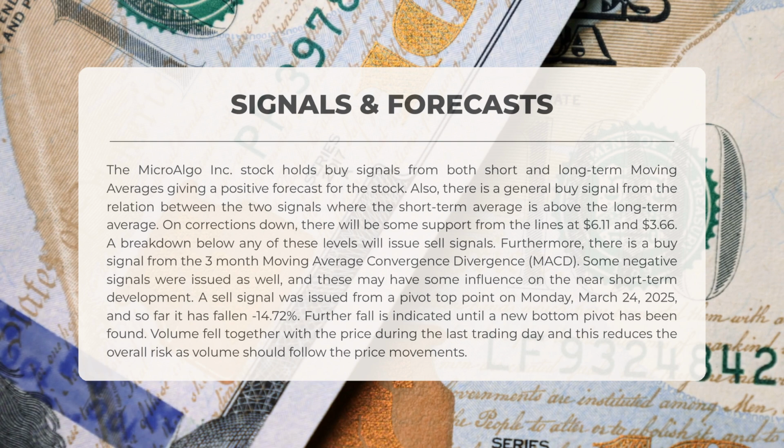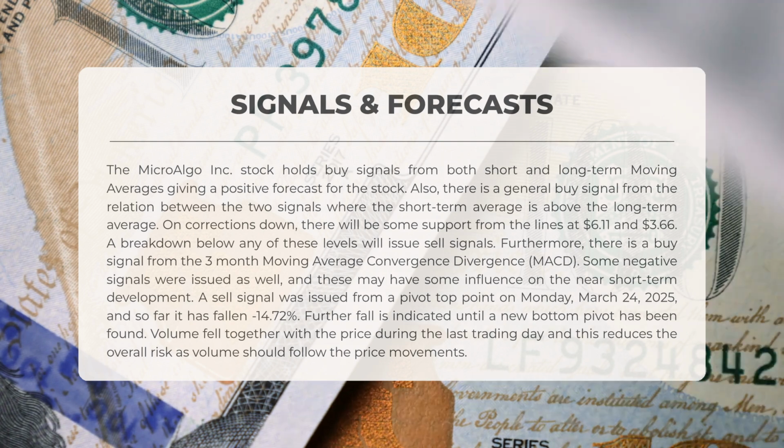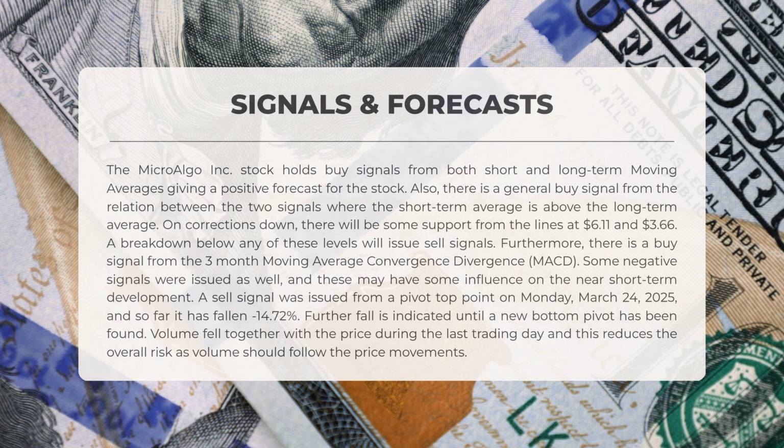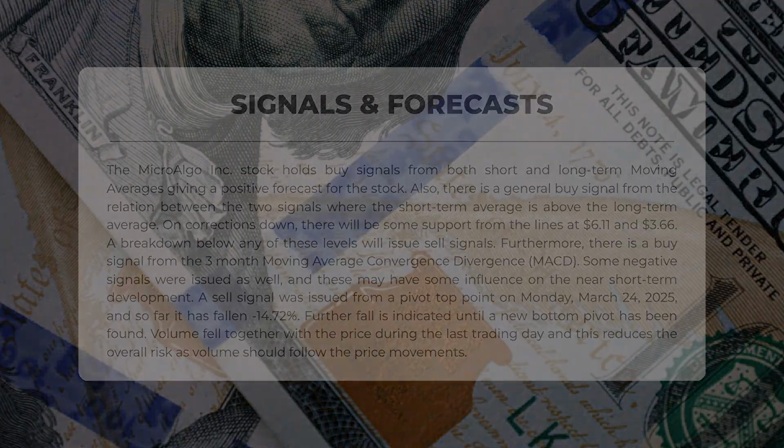However, some negative signals have also been issued, which may affect near-term developments. A sell signal was generated from a pivot top point on Monday, March 24, 2025, and thus far, the stock has declined by 14.72%. Further declines are expected until a new bottom pivot is established. Moreover, volume decreased alongside the price during the last trading day, which mitigates overall risk, as volume typically follows price movements.